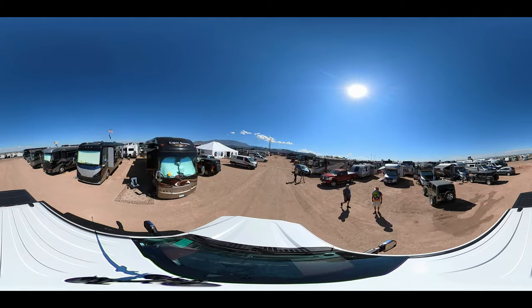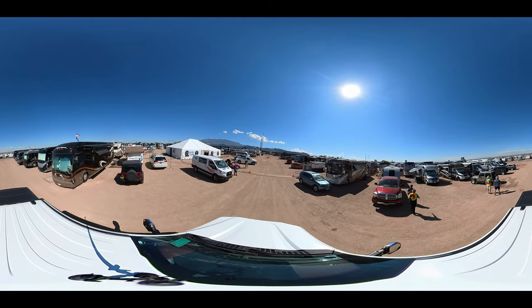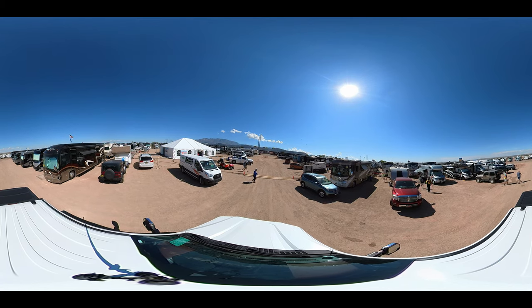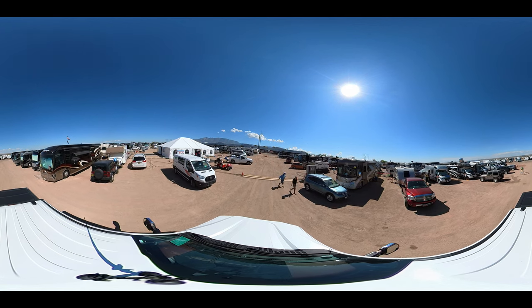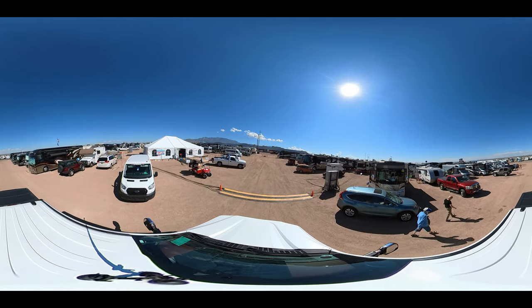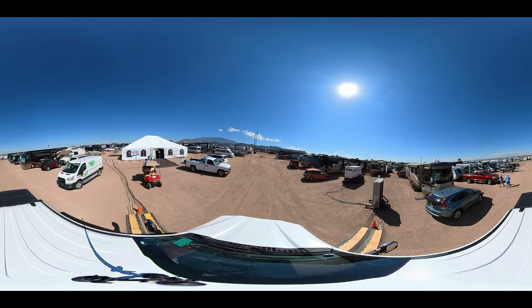Balloons came over this morning, and a few came right over us. That was something, because you can hear their burners when they kick them on. They're quite loud. Off to the left, we're going to come to the first of the Fantasy RV Tours tents.